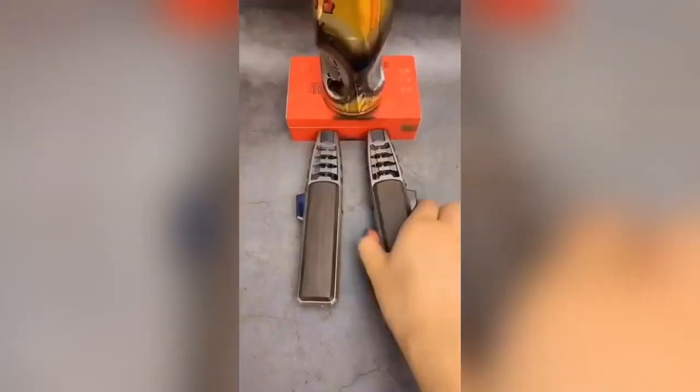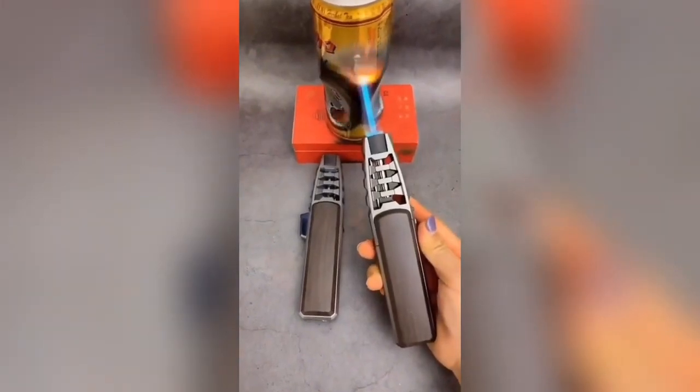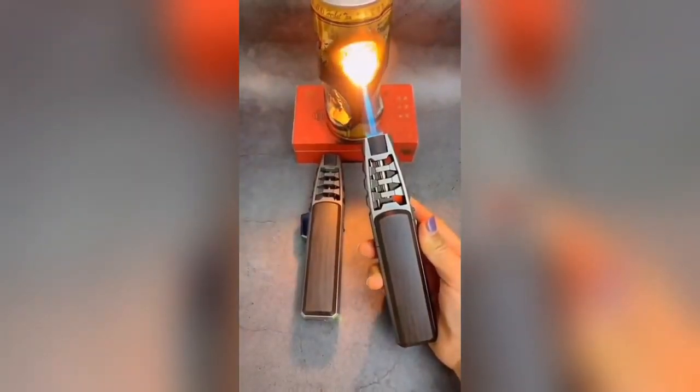Defy the elements with the Outdoor Windproof Jet Powerful Turbine Lighter. Built for the adventurer in you, its powerful turbine flame lights up in the harshest conditions, ensuring that you're never without a flame when exploring the great outdoors.